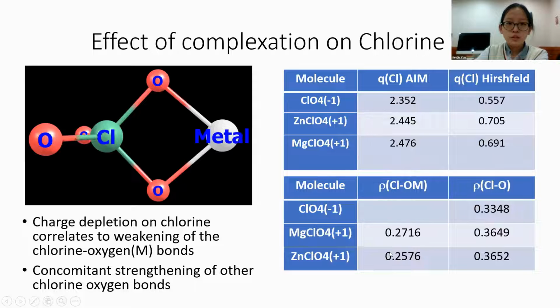We looked at some more details to see this interaction. We looked at the charges. The first table shows the charge of the central chlorine atom in each complex. And the second one is the electron density of each bond in this complex. If you look at the charges, I'll just look at one set of data at this time. There are different methods and they show the same results. I'll look at the first column. For perchlorate alone, the central chlorine atom would have a charge of about 2.3. However, when it was complexed, it increased, and so it became less negative, indicating a charge depletion on chlorine.